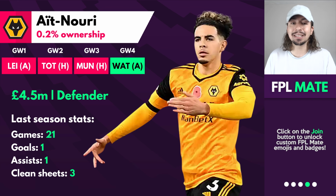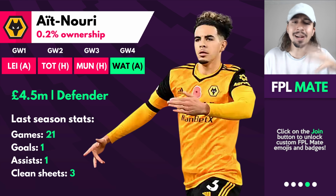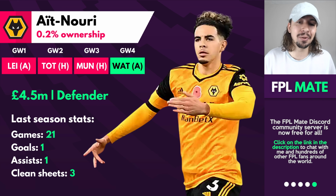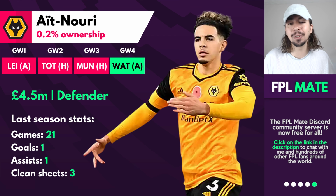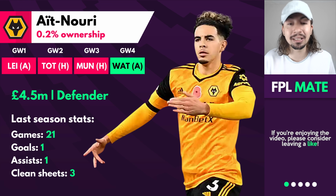Now, Ait-Nouri is expected to become the first choice left wing back for Wolves. He featured in most games last season whilst on loan at Wolves, but I like how attacking he is. This is what I like the most about him. Really, really attacking. He's one of those players who will just charge so high up the pitch that he's often in the opposition's penalty area, taking shots, putting in the key passes, and doing it en masse really as well.